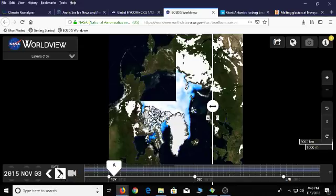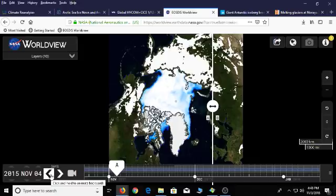I don't know why that's not showing. Okay, here's November 4th from 2015. And look how much better the refreeze was there even in 2015. It's more white, and there's more ice all the way up along the coast there of Russia, and also it's refrozen along Greenland on the north side and the east side and all of Canada and most of Alaska. That was only 3 years ago.